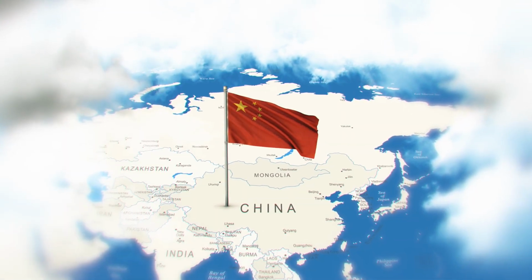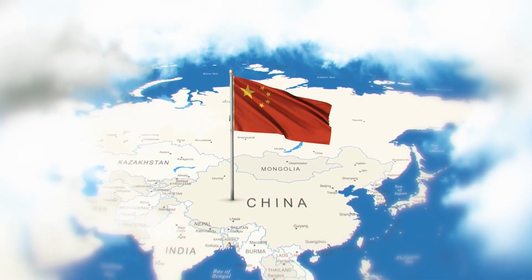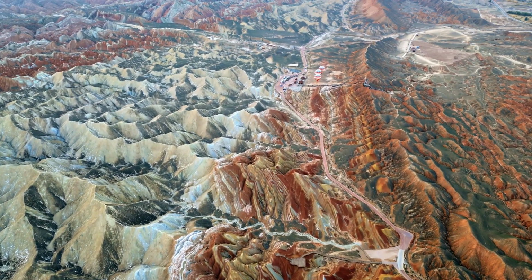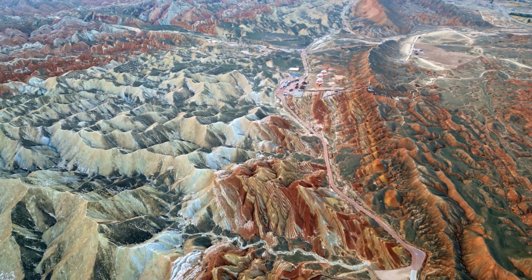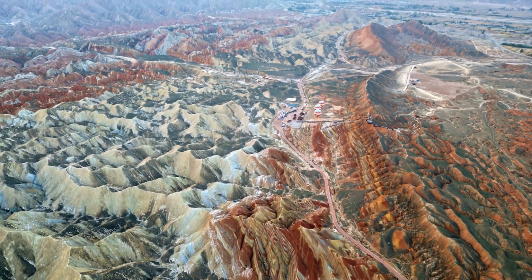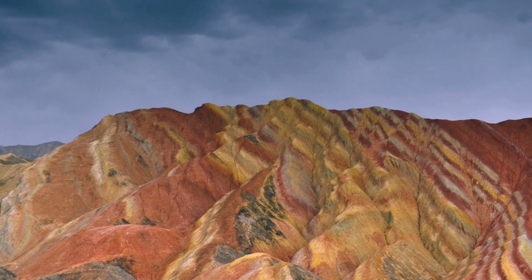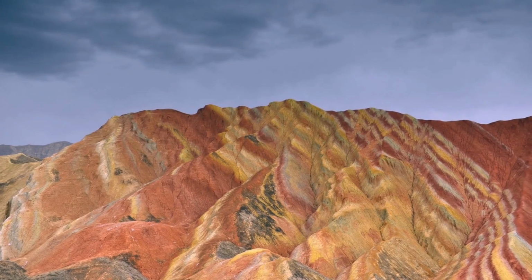Hidden within northwestern China lies one of the most extraordinary geological wonders on Earth. Zhangye Danxia Landform Geological Park covers a vast region of colorful ridges, hills, and mountain formations. The landscape seems almost unreal. Long bands of color flow across the terrain. Red blends into orange. Orange fades into yellow. Yellow transitions into pale white and gray. The patterns stretch for kilometers.